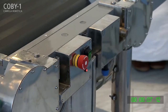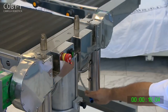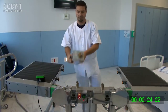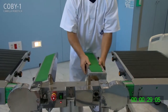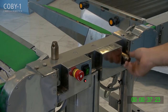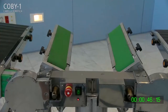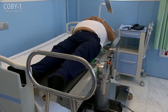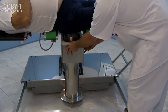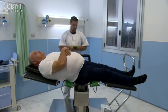The physiological functions of the patient can be performed on the stretcher by replacing the central module with two independent and motorized modules. This action requires approximately 50 seconds. Then, the toilet can be installed under the stretcher. The device has an automatic washing and drying system with no need for assistance.